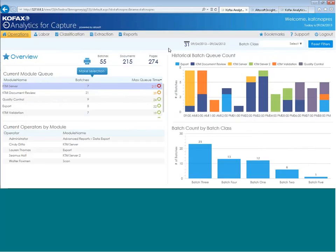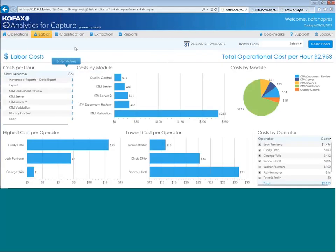The next question is, well, again, to Scott's earlier point, it's the what-if factor. I need to be able to start modeling the cost implications. I have to be able to ask someone if I can make it an extended request and model that before I do so. So I'm going to zip over here to our labor cost report. And in doing so, I'm presented with our cost model. And I can see that our total operational costs are about $2,900 an hour. I can see our modules here, and again, the costs that are associated with them.